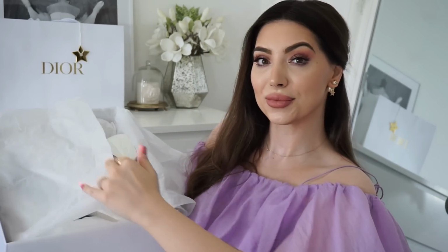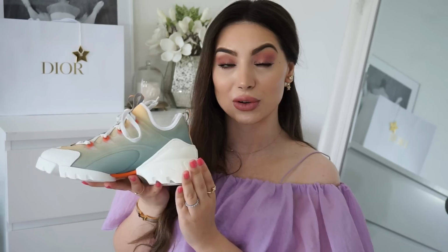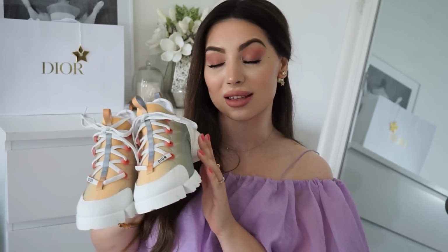Ooh, okay, we have a little pouch, dust bags. So much wrapping. Look at these. Oh my god, they're so beautiful. Look at these beautiful D-Connect sneakers. How gorgeous are they? I'm obsessed with this colorway.